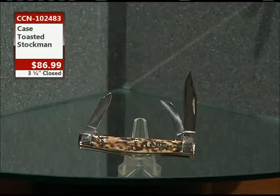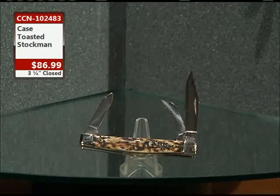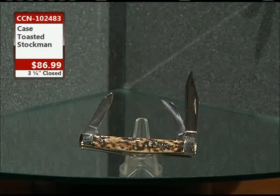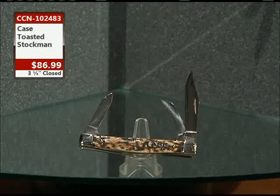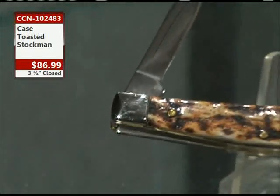Here's the toasted you were talking about earlier. That's the toasted. That's right. Now, didn't that look close to it? Mm-hmm. See? You thought I was crazy. No, it's a white jig bone, and they've toasted it, torched it. Sometimes when you first look at it, you think it's stag. It's not. But it's a bone handle toasted 3 1/4 Stockman.